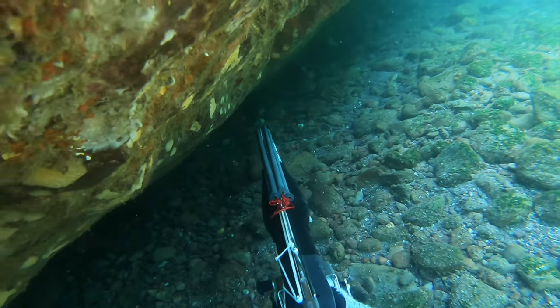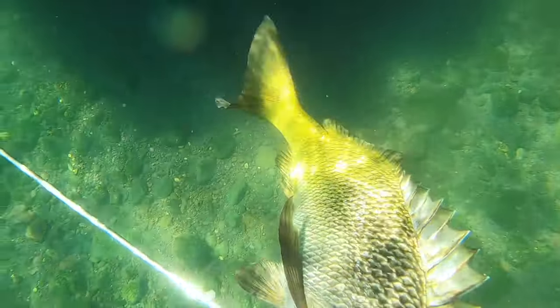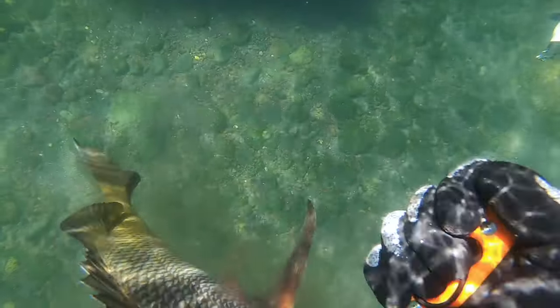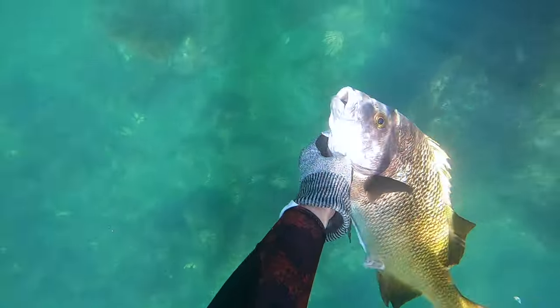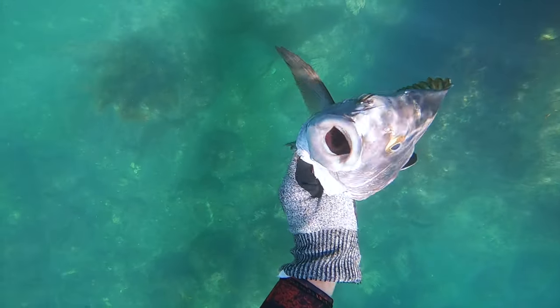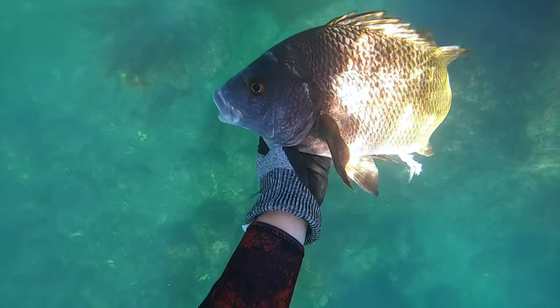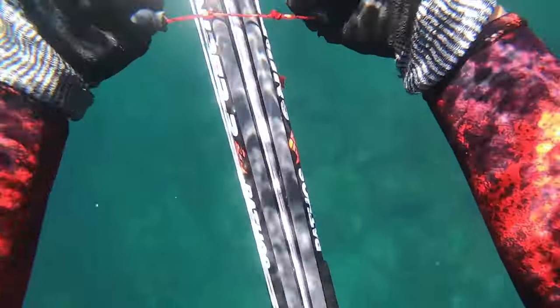Exploring these rock formations really close to shore, I'm seeing these things called burrito grunts, which I later learned, right under these rocks. So I line them up and I grab one. They're really cool looking fish. They kind of resemble a snapper in shape, a lot smaller obviously, but a really cool, nice green color. I saw these guys all over underneath these huge rocks, pretty close to shore.